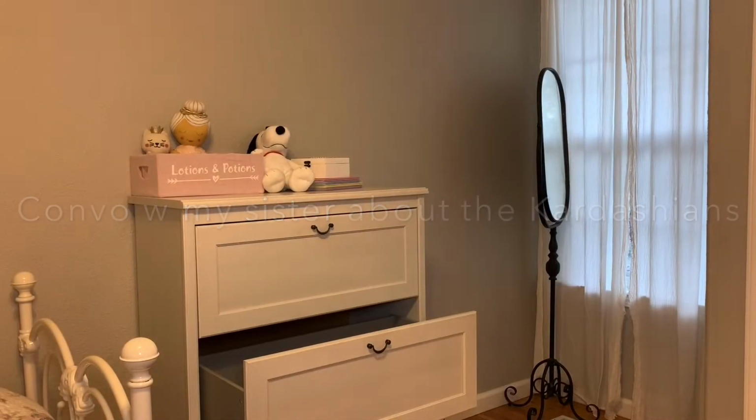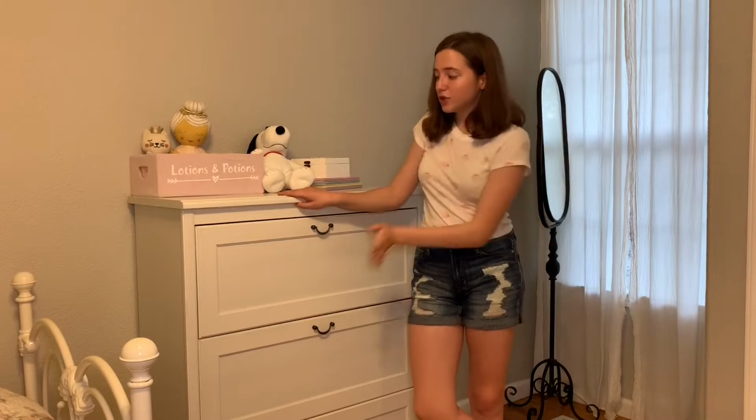So now that we've done these two drawers and the closet, we are going to do the two boxes under my bed, which are leggings plus some shorts and my old dance clothes. So let's do it.